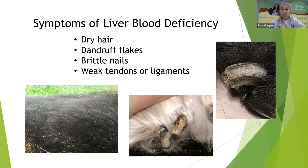We're going to see dry hair, because blood is moisturizing. Blood is yin. And we'll see dandruff on these guys. Brittle nails. There's a disease called SLO, systemic lupoid onychodystrophy, which basically means we've got autoimmune disease of these toenails, is what we think of it from a traditional standpoint. But from a TCVM standpoint, it is a liver blood deficiency. So we get brittle nails, weak tendons, and weak ligaments.